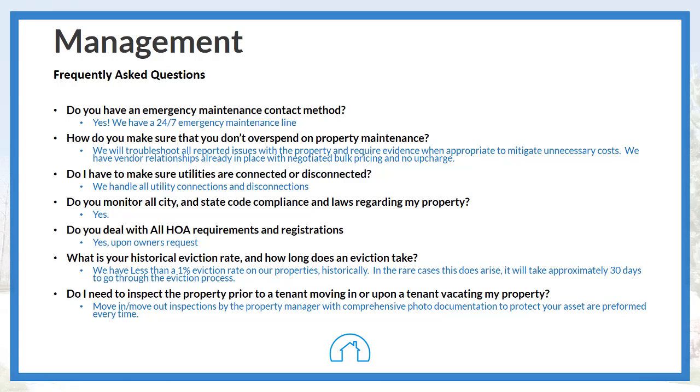I mean, it is very, very rare. We do such a good job vetting these tenants out. We don't buy in bad neighborhoods out here. The rents are higher, and we just don't experience the eviction. We just don't. But in the rare case that it does arise, it will take approximately 30 days to go through the eviction process. About 30 days, we can have them out. Usually 30 days or less here in Texas. Texas is pretty landlord-friendly, a lot more landlord-friendly than what I was accustomed to in Michigan, that's for sure.